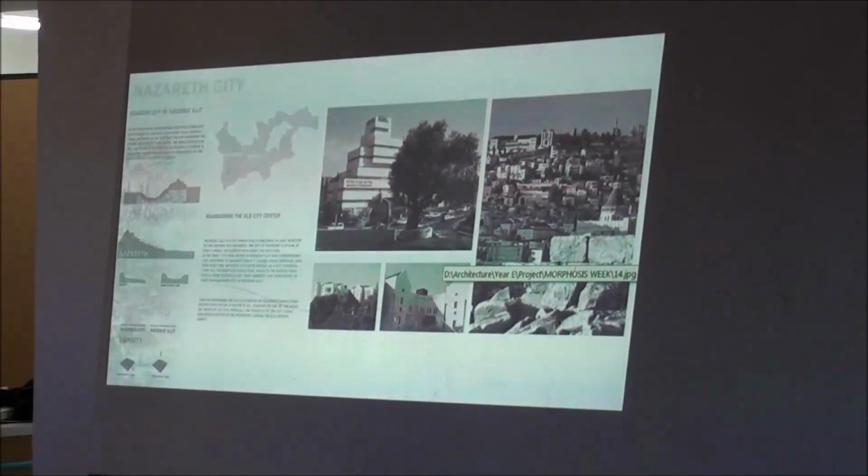And now I want to talk about how this new city affected the city of Nazareth. What's the figure ground, the map? That's the two of them together? Yes, that's Nazareth. Nazareth that's is the white. Nazareth is this one, the gray one, and that's Nazareth. So this is the street separating, and it joins it. Yes.